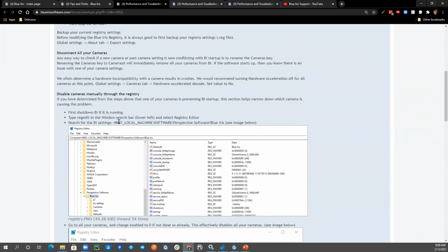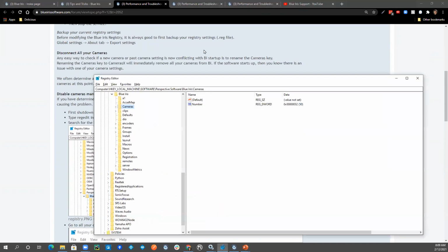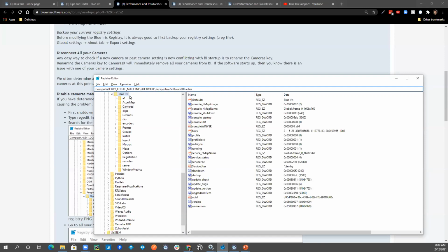You go to HQ. This is the key for Blue Iris. All the settings associated with Blue Iris are in this key under Blue Iris. So all you have to do is select it, copy it, go to the Registry Editor. You search for it, and it pops right up. So there it is. That's Blue Iris. All the things associated with Blue Iris are under this key.